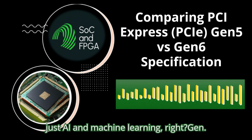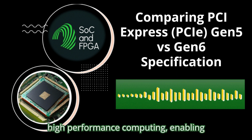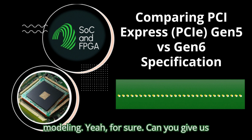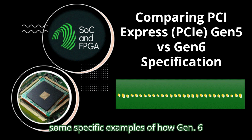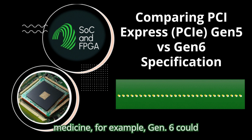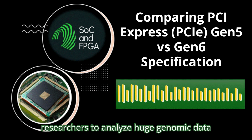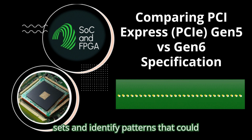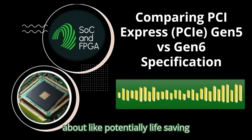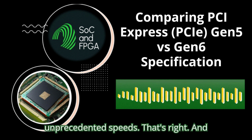I agree. And it's not just AI and machine learning. Gen 6 also has the potential to revolutionize high-performance computing, enabling scientific breakthroughs in fields like medicine, astrophysics, and climate modeling. Can you give us some specific examples of how Gen 6 might impact those fields? Absolutely. In medicine, for example, Gen 6 could accelerate the development of personalized therapies by allowing researchers to analyze huge genomic data sets and identify patterns that could lead to new treatments. So we're talking about potentially life-saving breakthroughs driven by the ability to process data at these unprecedented speeds.